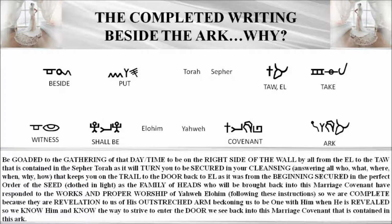answering all who, what, where, when, why, and how, mem, that keeps you on the trail, zod, to the door, dalet, to El, as it was from the beginning, resh, secured, vav, in the perfect order of the seed, nun, be clothed in light, as the family bait of heads, resh, who will be brought back into the marriage covenant, have responded to the works, yod, and proper worship, yod, of Yahweh Elohim, following these instructions, so we are complete, ta, in Yahweh Elohim, because they are revelation, he, to us, of his outstretched arm, yod, beckoning us to be one with him when he is revealed, he, so we know ayin him, and know ayin, the way to strive to enter the door, dalet, that we see, bringing us back into the marriage covenant that is contained in the ark.